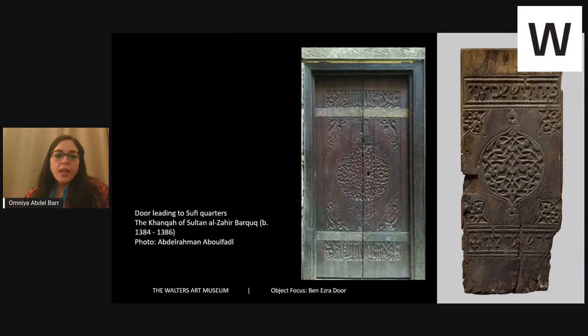In that same building, in the Khanka of Sultan al-Zahir Barquq, there is this door which I actually didn't know about while I was doing the research for this talk. I was speaking to a friend of mine, and he told me, wait a second, I think there's a carved door in that same foundation, and he sent me this photograph, Abdurrahman. I think this would be one of the rare examples of carved wooden doors from this period. Again, the style is a little bit different, but the design composition is the same. We have the inscription band on the top, the medallion in the middle, and the four corners on the sides. Next.